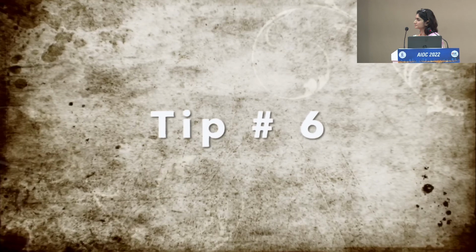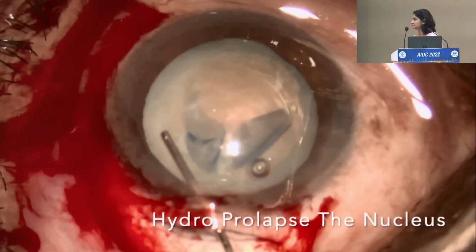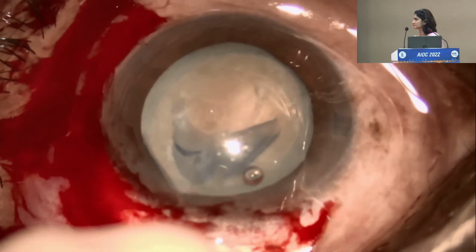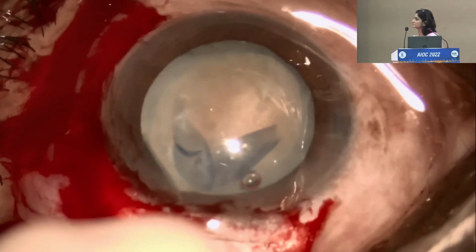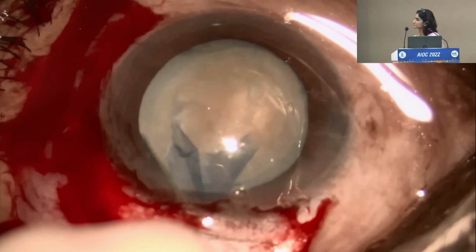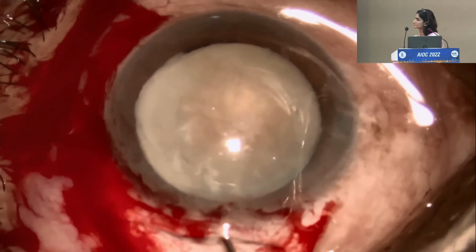Tip number 6. If using hydroprolapse of the nucleus in the presence of a large rhexis, a continuous jet of hydro at a single point will always pop one pole of the nucleus out. It should, however, be done very gently to avoid sudden PC rupture, and also visco should be released from the anterior chamber before this maneuver.